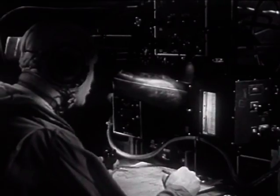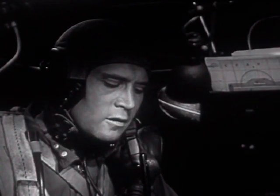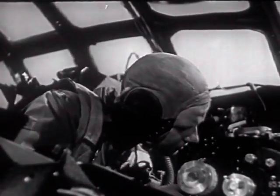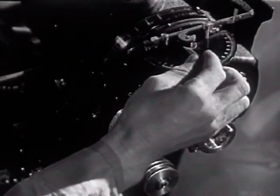Bombardier, this is radar operator, over. This is Bombardier, go ahead. The wind is from 268 degrees at 138 miles per hour. Ground speed on the bomb run, 394 miles per hour.